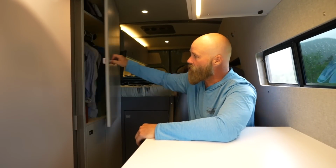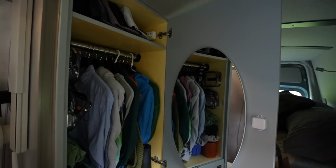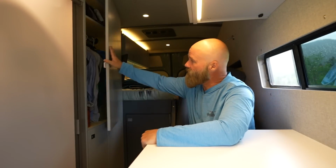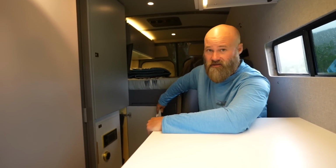Right behind the shower, we set up 2 upper and lower cabinets. The upper cabinet was kind of a hanging closet, additional closet space. Serves really great for winter coats in the wintertime, puffies, etc. And then the lower cabinet is a full-size safe.